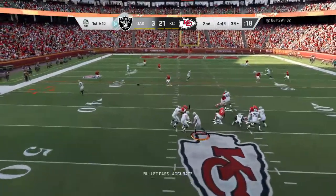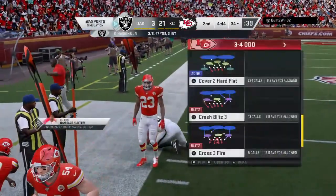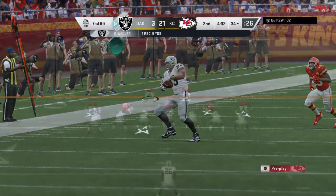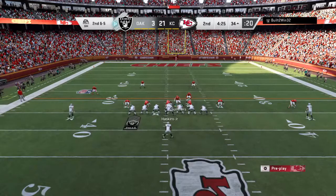Now Haskins. Got a man open. It's Darren Waller. 5 yards on the catch there. Brings up 2nd down. Well, they're unable to convert that into much, but it's never a bad idea to try to get the ball into a tight end of his caliber's hands and see what kind of disruption he can cause.